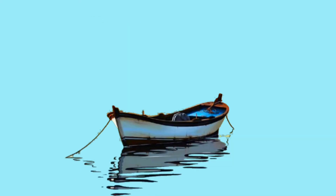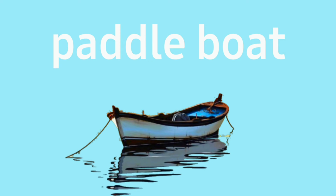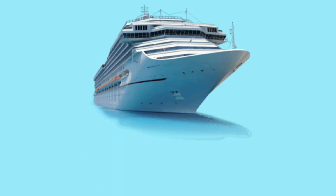This one actually makes me think of a song. I'm not going to sing it again, and I can't tell you the words. So there are actually different names for this. It could be a paddle boat or a rowboat. The cool thing about these is you use an oar to steer the boat and move it forward all by yourself with your manpower. There are other kinds of these though.